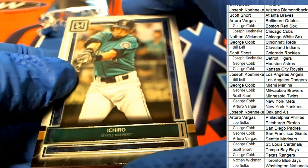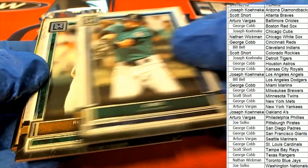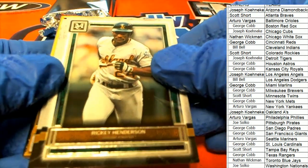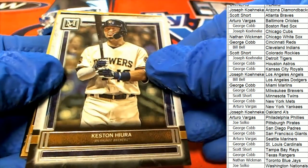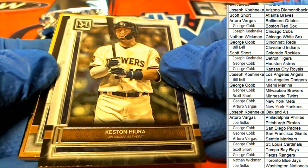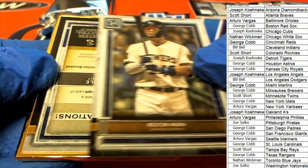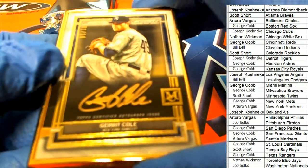Guys, you're not gonna believe this, but I think we just pulled the case hit right out of this box. I do believe so. I see a gold frame. What's it gonna be? Who's it gonna be? A Gerrit Cole. Oh my, Gerrit Cole. Gold.